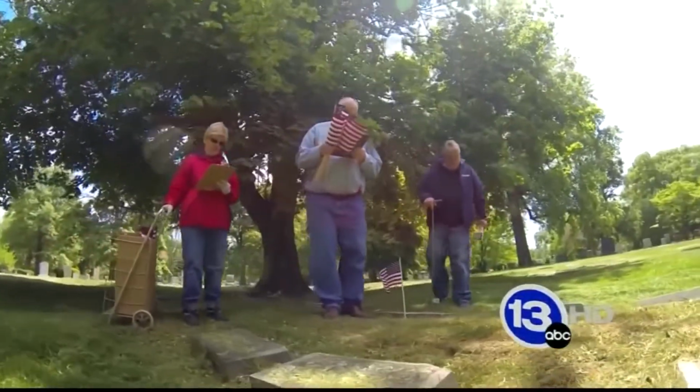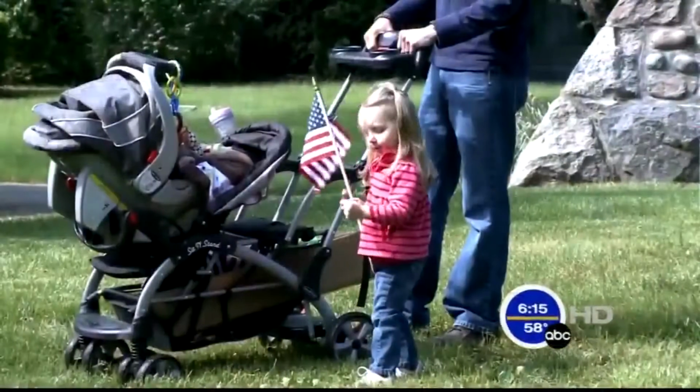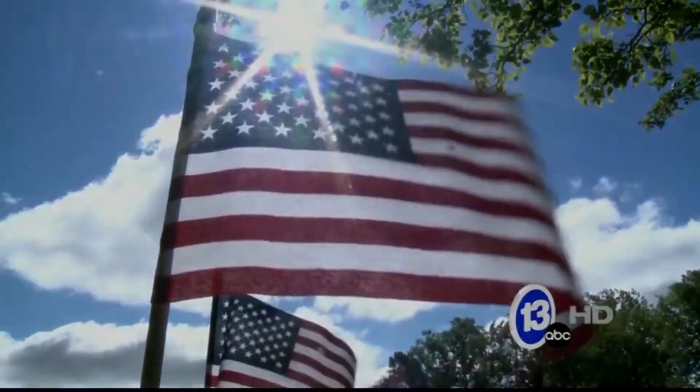My father and my grandfather were in World War I, and my father was in World War II. My husband is a retired reservist, put 21 years in, so it's been a big part of my life.